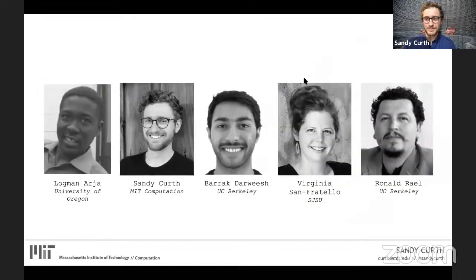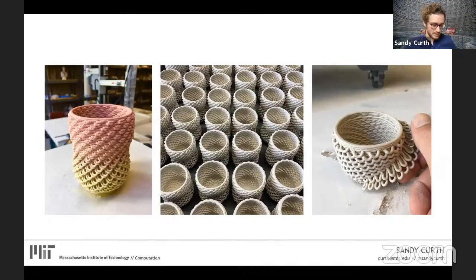So the team for most of this work that I'll be showing is Logman, Barak, Virginia, and Ron Real. We're largely associated with Emerging Objects, Ron and Virginia's design firm. So, to begin with, a lot of this work started at a small scale, testing out whether or not it's possible to mass produce ceramic products with a ceramic 3D printer, using a variety of different materials and creating forms that are otherwise unachievable with standard industry practices like slip casting, ram press molds, that sort of work. And we were relatively successful in doing this, creating many hundreds of these cups and little espresso vessels.